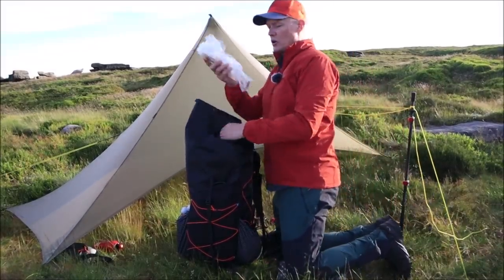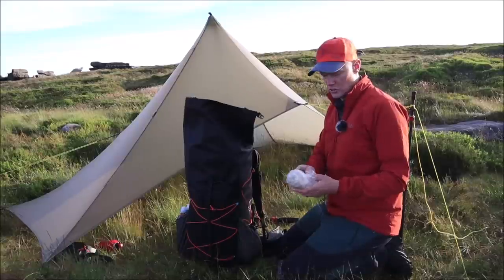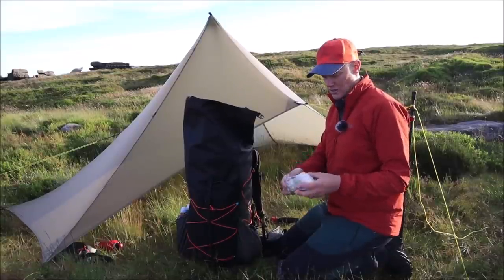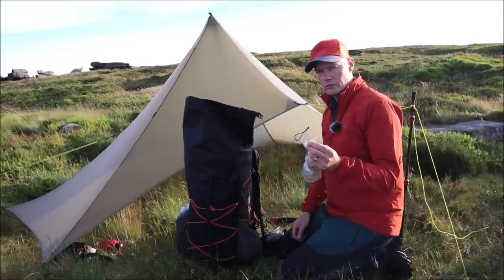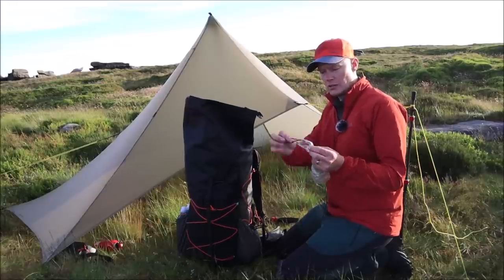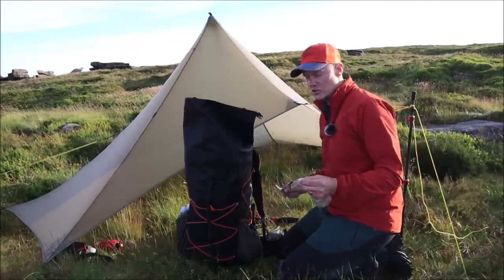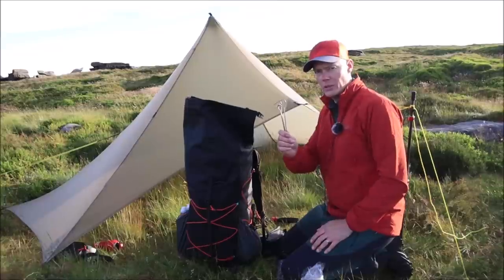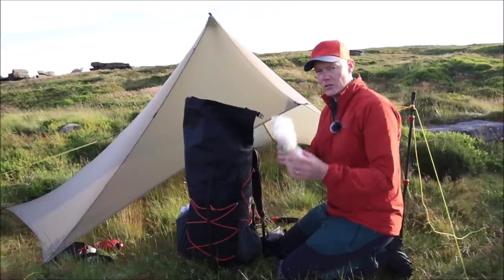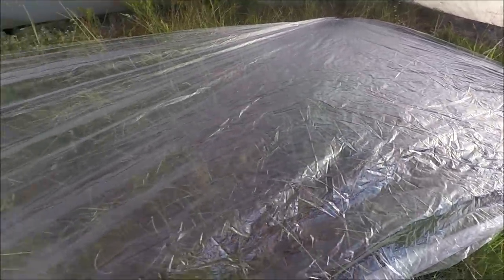Then what I do is I've got this, which is a piece of Polycro, which I've cut to size, and all I've done is in corners I've put some Gorilla tape on there in a square, and I've put some pieces of bungee on. That'll then get pegged out in there with aluminium shepherd's crook hooks from Valley and Peak. So what I'm going to do is set that up now. So as you can see, that's the Polycro ground sheet down.